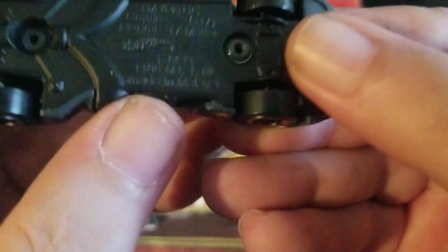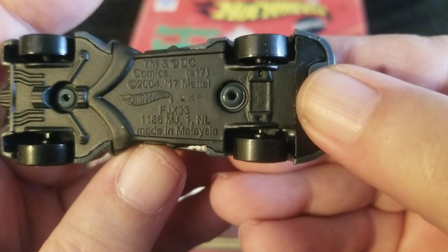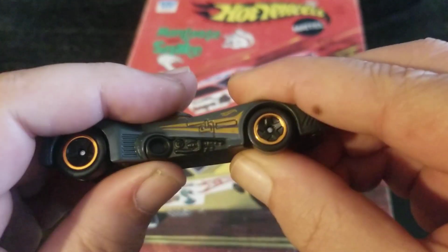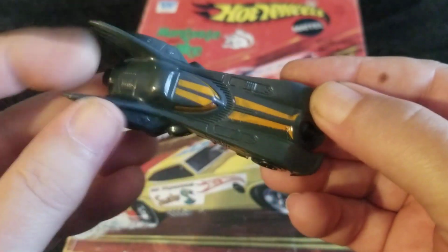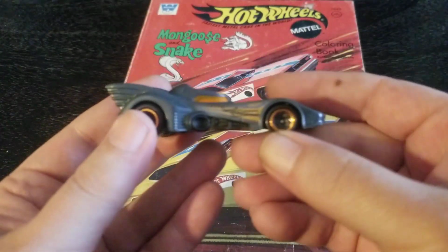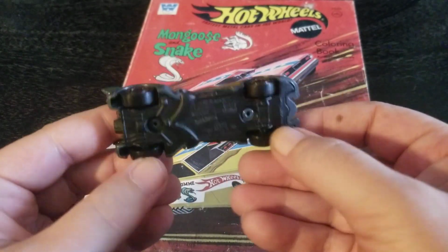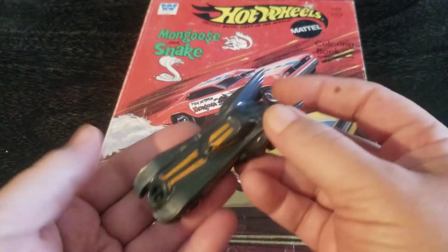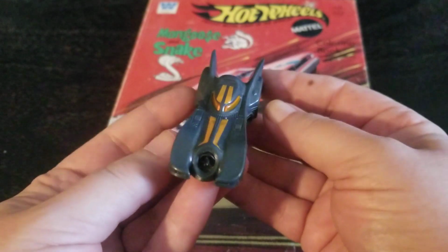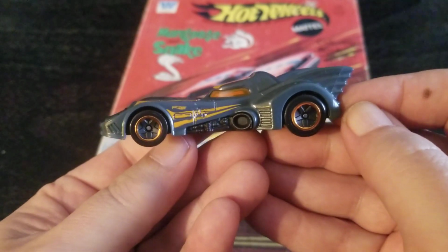It feels like a metal bottom. Well, it doesn't tell us anything. That's interesting. It is a metal bottom, because this body is plastic. You guys see that? That's interesting. I wonder how this will do on the track. Obviously it's not going to corner well, but on the straightaway on the speed track, which we need to set up soon.